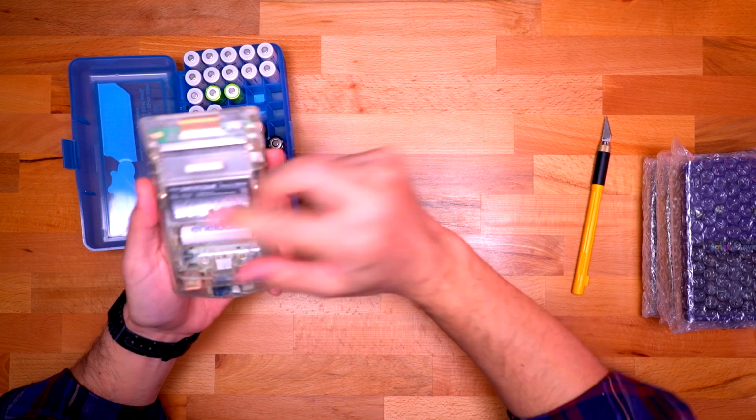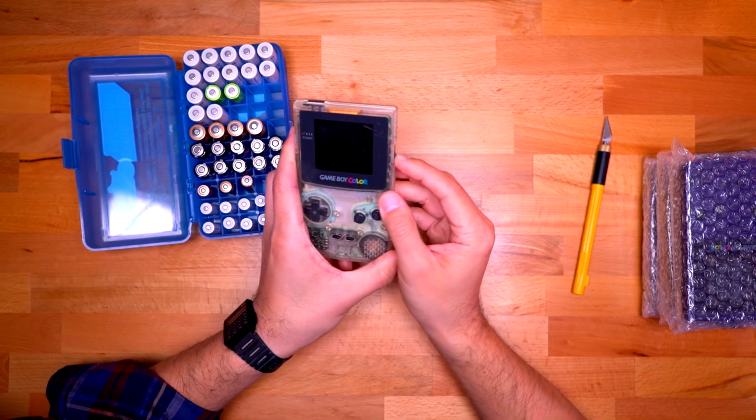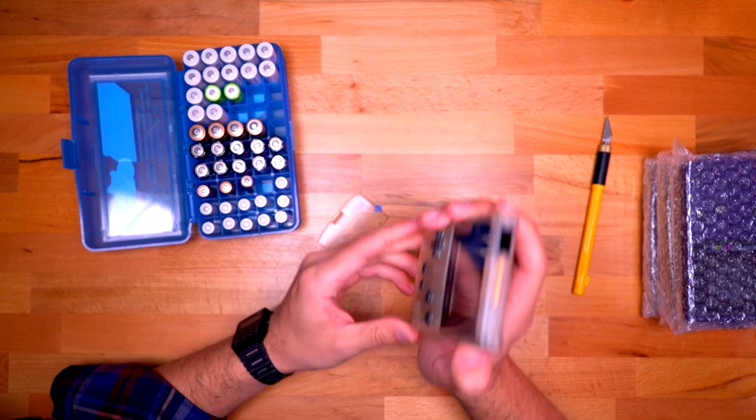But first things first, let's see if it actually works. I have a feeling this is not going to turn on. All right, so unfortunately, this is not working. Not a good start, but hopefully some of the other items are in better condition. Let's move on to the next item.